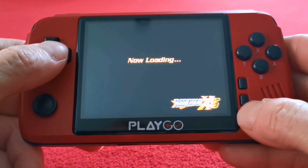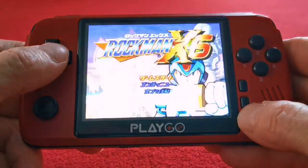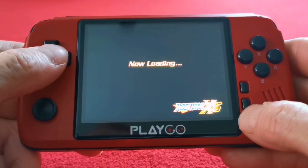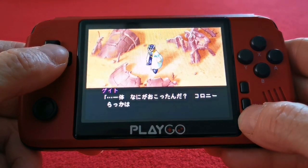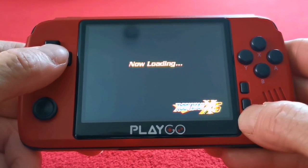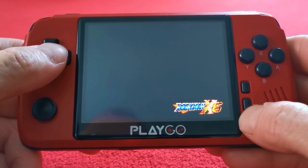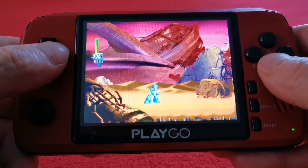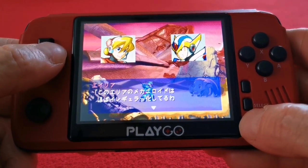Press that and get going. Come on. Yeah, obviously this is the Japanese version, but we'll just skip through. Yeah, okay, thank you. There we go. Let's see if we can get some actual gameplay here. Come on, stop loading. Yeah, here we go, guys. I'll tell you what, this is awesome. It really, really is. Here we go, with a load of old talk again.